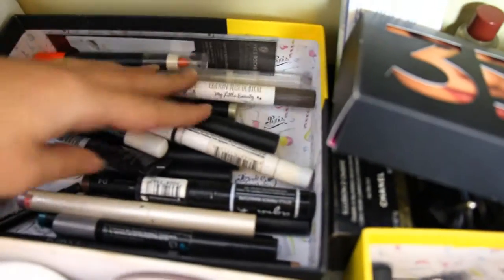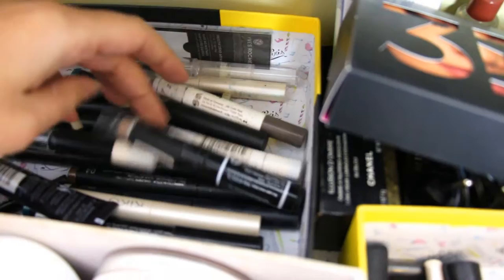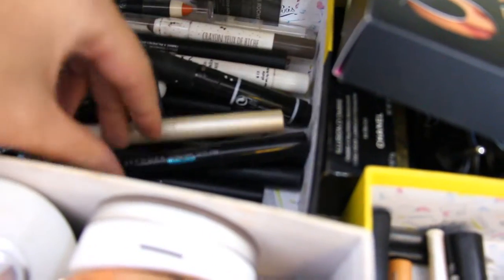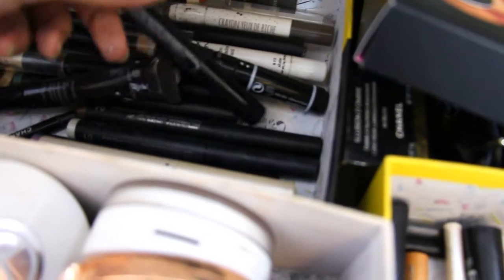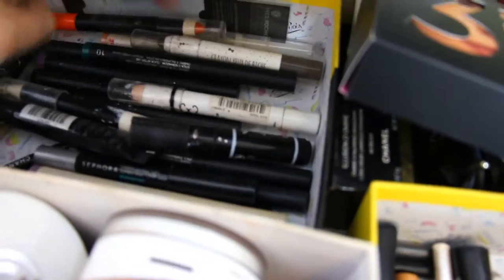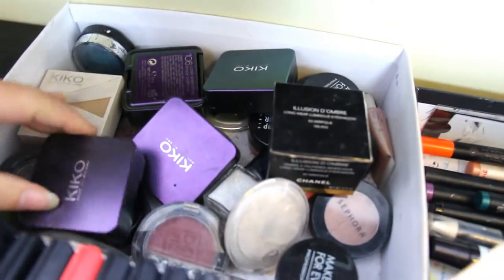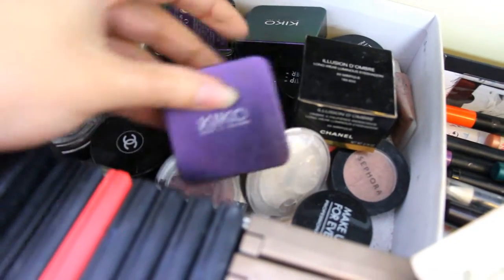Here we have all my jumbo pencils from NYX, Kiko, some other brands, Sephora, but most of them are from Kiko or NYX. Then here we have all my eyeshadows, so I have a lot of them from Kiko.